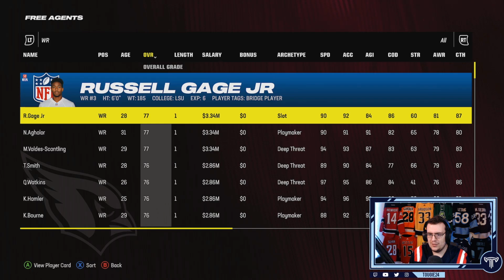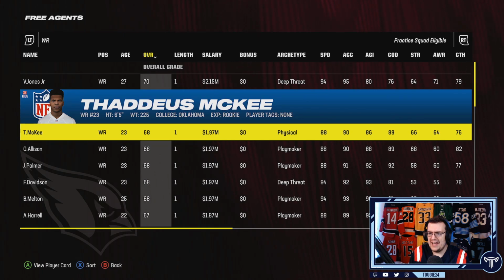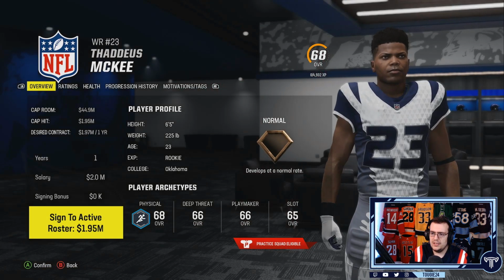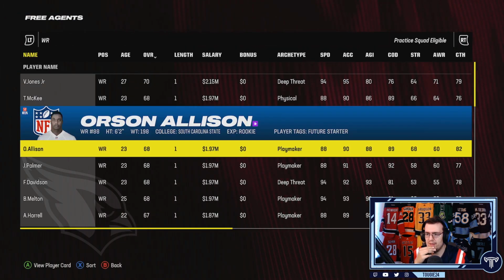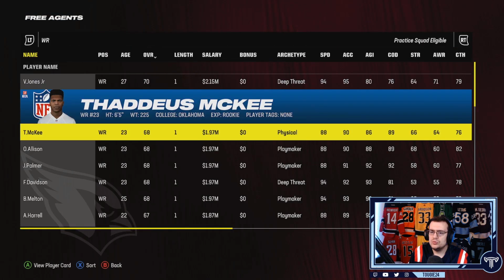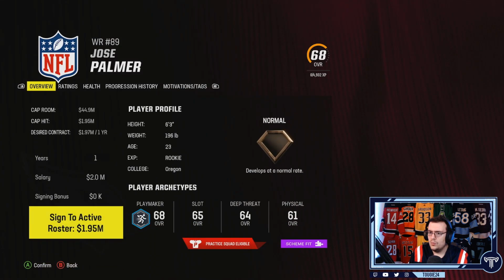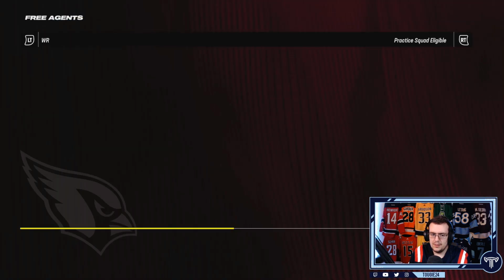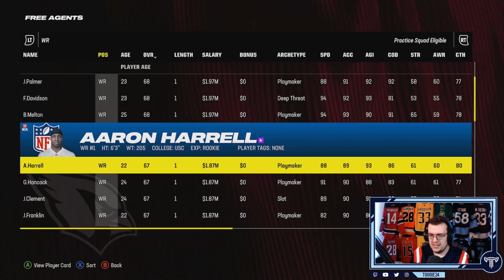Wideouts. Could bring in someone like Russell Gage. Practice squad eligible. Thaddeus McKee. Undrafted rookie. Normal dev. I'm going to have 65 be my cutoff. What about Orson Allison? South Carolina State. Normal dev for him as well. Jose Palmer. There's actually a lot of UDFA wideouts. I'm just hoping that there'll be one here. New game, but the same NPC is fair. Aaron Harrell. We drafted a lot of players out of USC. You will not be joining your former teammates.